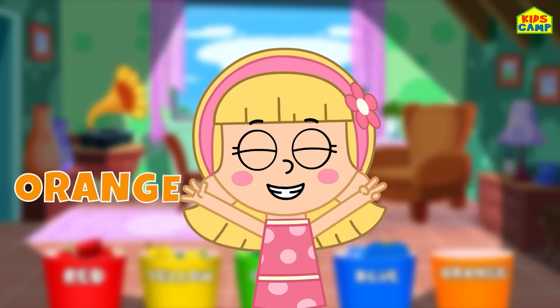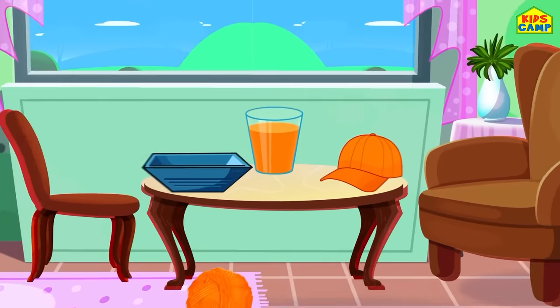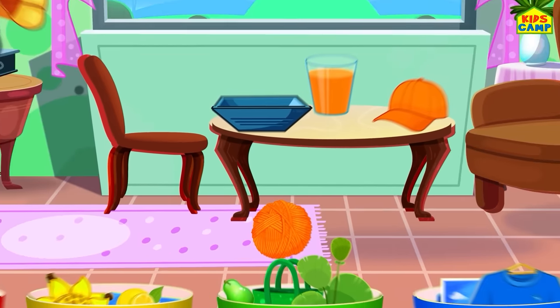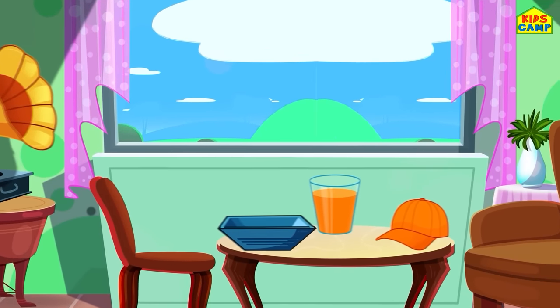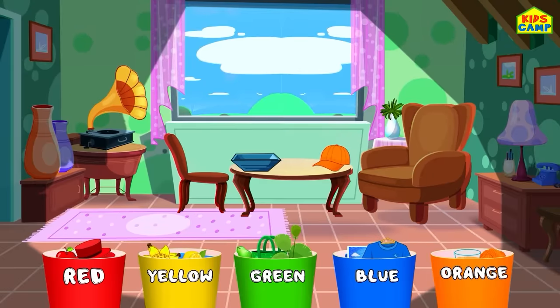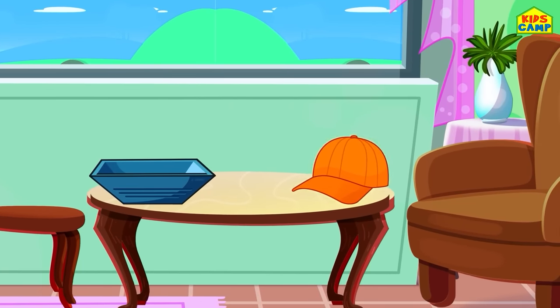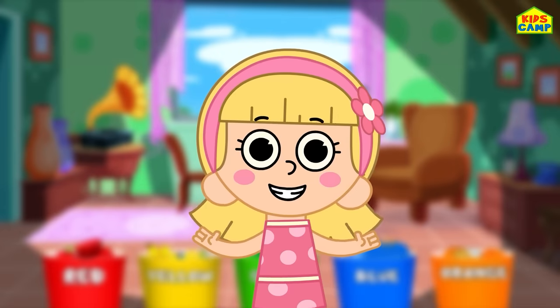It's orange. That's right. Can you spot something orange? An orange yarn of wool. That's right. What next? I see it. A glass of orange juice. And an orange cap. Yay! Into the orange bucket it goes.